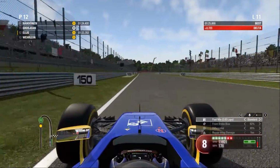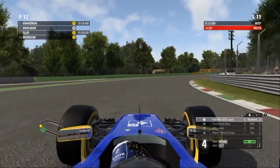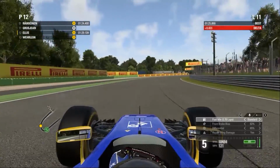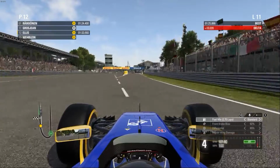So that's purple. We'll go on to the qualifying pace run then and see what this car's really got in it. That's the one I'm a little bit worried about this weekend, but we'll soon find out.